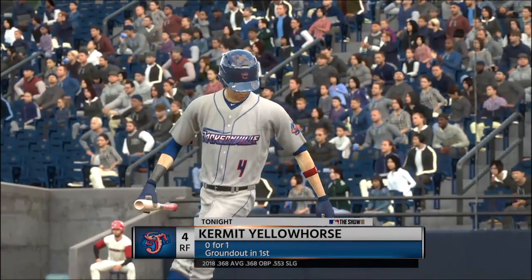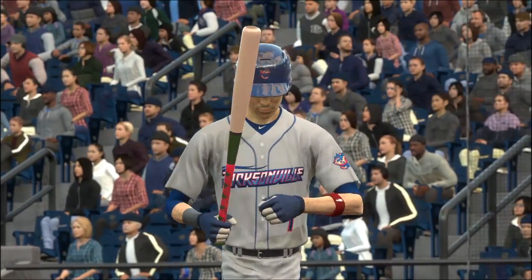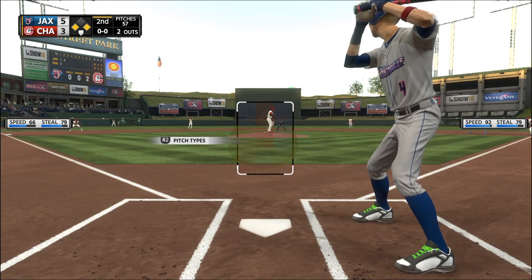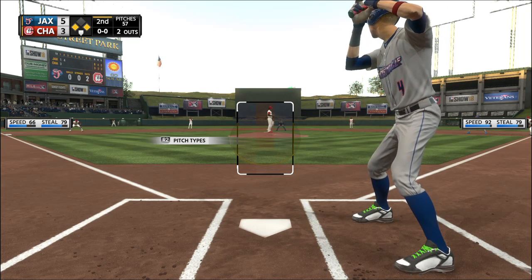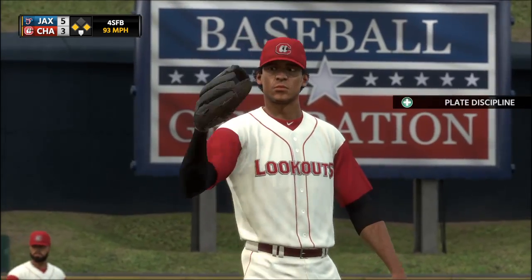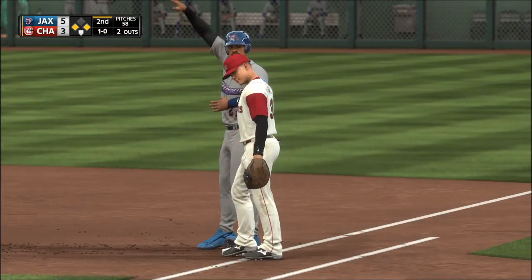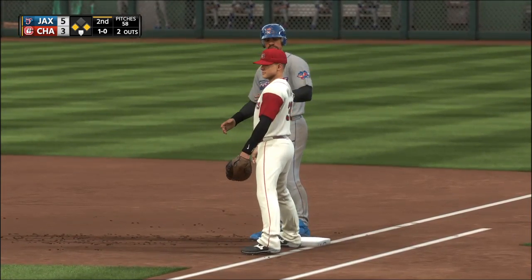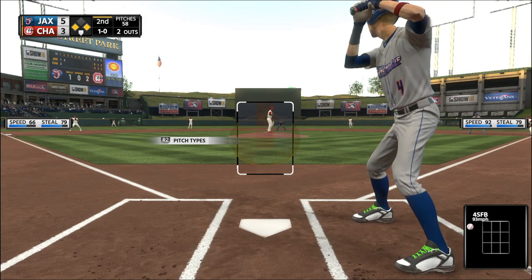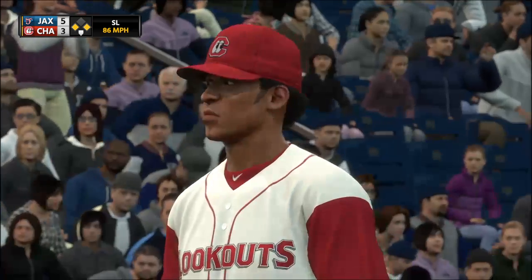Digging in for his second at-bat, Kermit Yellow Horse. Right fielder, Kermit Yellow Horse. He's ready. Here's the first offering. A fastball here as he'll take a look at ball 1, 1-0. Four runs here in this half inning. Hey, see it. Drive it. Let's go, big dog. Way in front of a great slider that time.